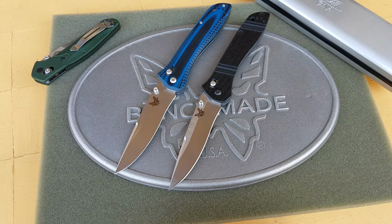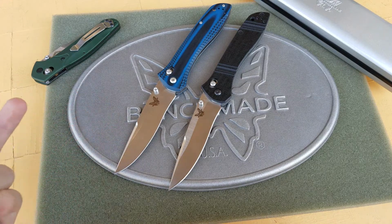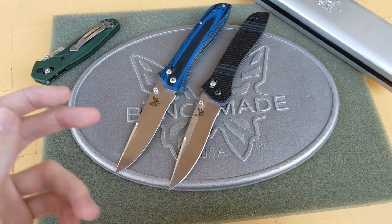Hey, what's up, guys? So I got these 710 model Benchmade McHenry & Williams knives. I got 4 of them. The 2 you're looking at are going to be the less rare, less special, but still special because now Benchmade has discontinued the 710. I don't know what the hell that's about, but they discontinued it. It's their bread and butter.